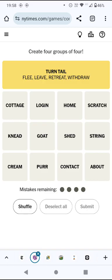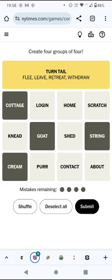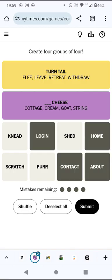Cottage cheese, goat's cheese, string cheese, perhaps, and cream cheese? That's worth trying. They are all cheeses, okay, we're making good progress now. Only two more groups to find, and obviously as soon as we find one, we'll have the other one by default. I'm still thinking it could be these four, because they all seem vaguely connected to something you might need to do on a website or a form.